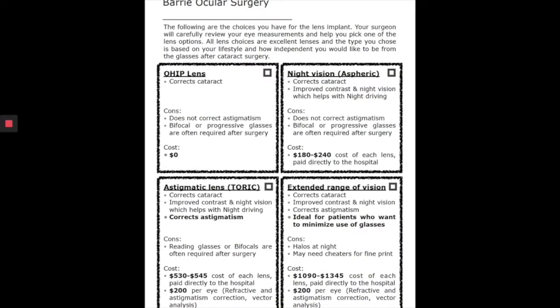Now that we talked about all the measurements and topography and measuring your astigmatism, now is the time to consider choosing a lens for you. There are four broad categories of lenses that are mentioned here in the four boxes, and we will go through all of them one by one.